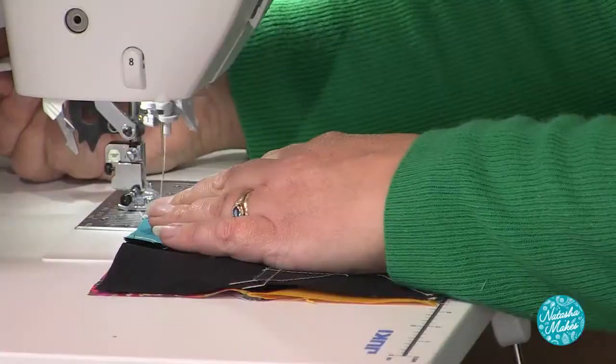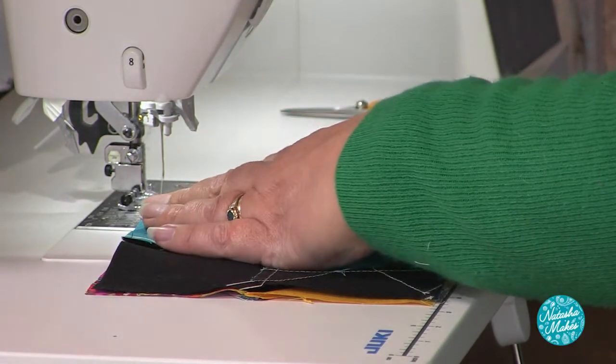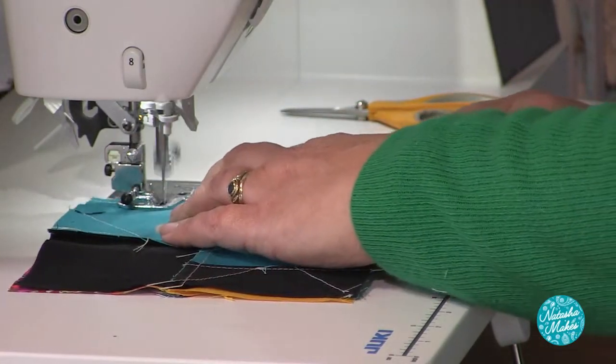I'd suggest you lay them out and put them against your twisted tail block first, to know, and keep them laid out so that you don't get them muddled up.